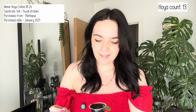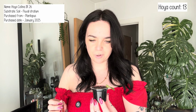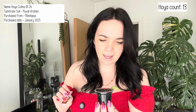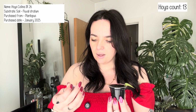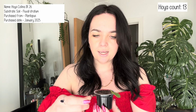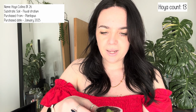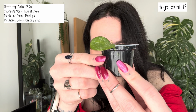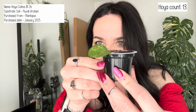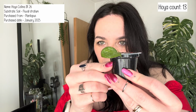This next one is one that I've just put loads of water in and filled it up too much because it's in fluval and I didn't realise how dry it had gotten. But this is the Hoya Collina IR26, which is a new one to my collection. I now can't show you properly because otherwise I'm going to spill water everywhere. But it's a little round leaf one with a little bit of splash.